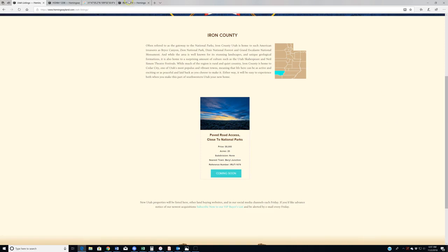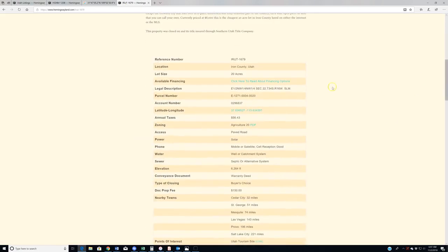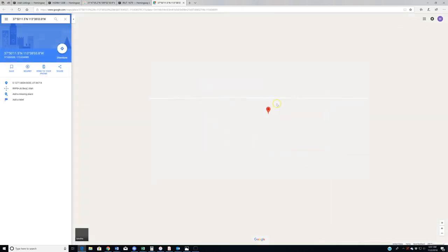Anywho, let's bring this one up, listing page. As noted, this is just outside of Burrell Junction in Iron County. This is kind of a rural area, though surprisingly there's paved road access to this property.